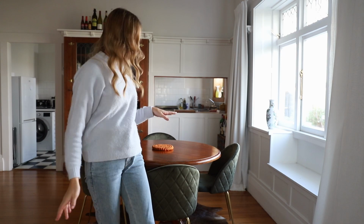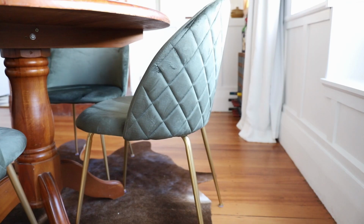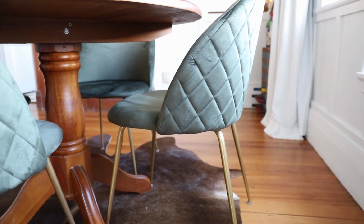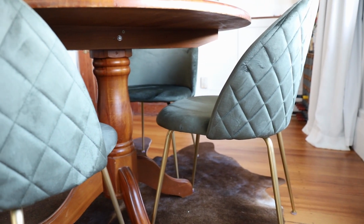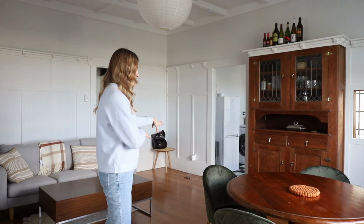And then turning around to the other side of the living room is our dining area. This one was the last one to finish. We waited for these chairs for I think a month and a half to arrive, but I think it was so worth it. I really love those chairs. And the reason we got a round dining table is because we felt the room flows much nicer.